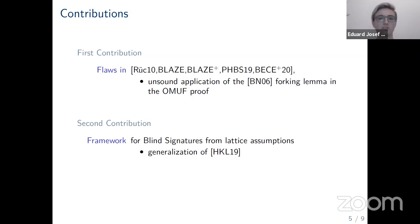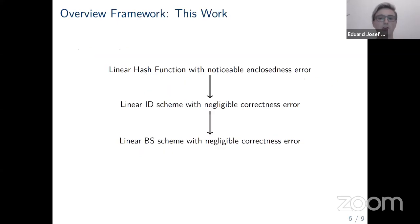In our second contribution, we give a framework for blind signatures from lattice assumptions. We generalize the framework of HKL19 from the error-free setting to the setting of correctness errors. Our framework consists of the following two steps. We start with a linear hash function with noticeable closeness error, where closeness error is a notion closely related to the one of correctness error. From that, we get a linear identification scheme with negligible correctness error. And from that, a linear blind signature scheme, also with negligible correctness error.